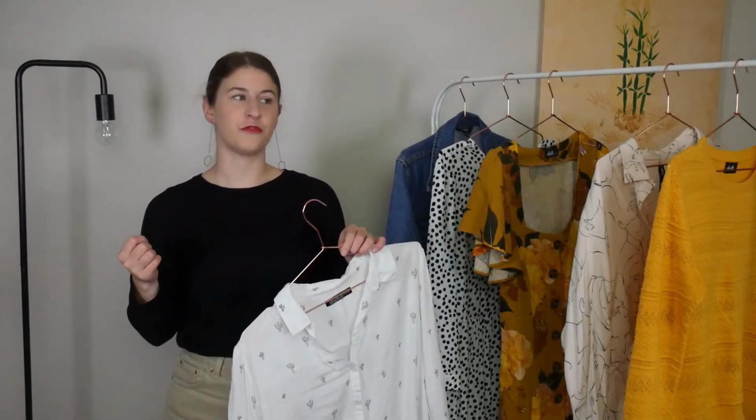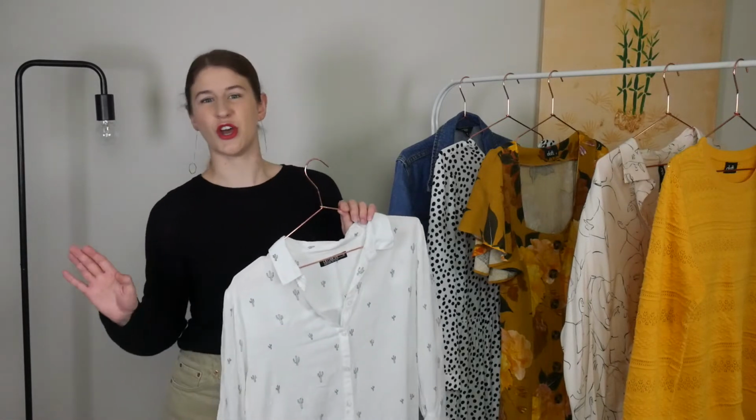I always tend to go for black on the bottom, whether that's a skirt or jeans or trousers, a shirt on the top, and then if it's a little bit chilly, maybe a blazer. That's fine, that's professional and it's kind of what people expect when you're coming to a job interview, but it's also boring. It doesn't really show any personality.